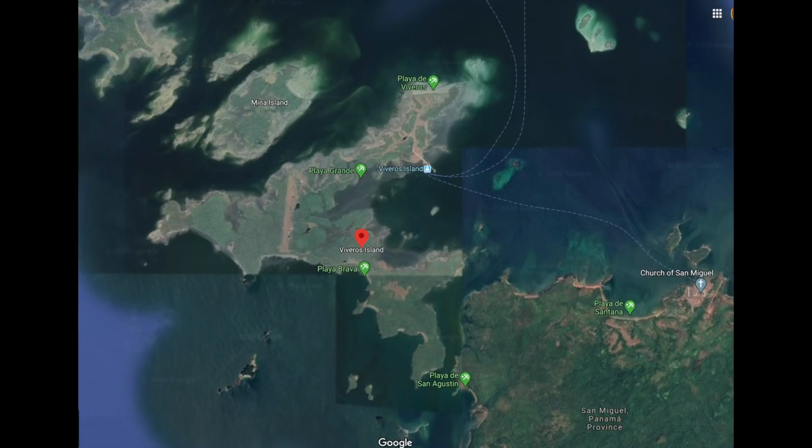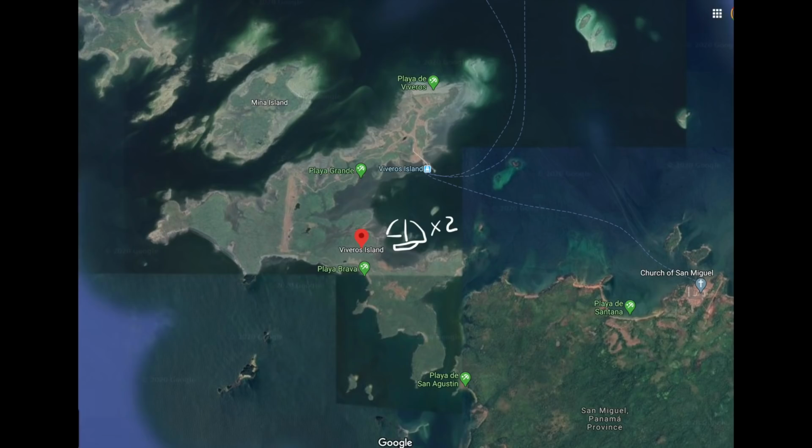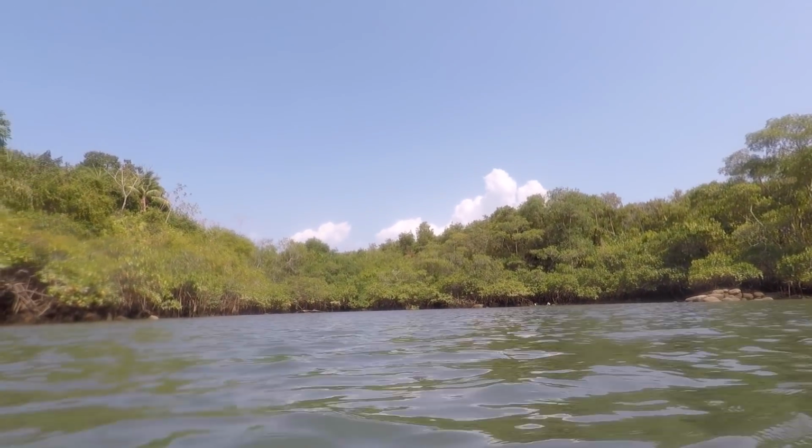The anchorage that we started out doing our tour to beaches in is Viveros, which is in the Las Perlas Islands, and there's a little pass between Viveros and the big island of Isla del Rey. We took the Zodiac in, and in that pass there are so many beaches, and if you go at low tide, there's even more beach, and if you go at high tide, there aren't really beaches, but we timed it pretty well, I think.